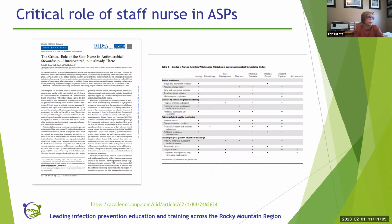With this one, the critical role of the staff nurse in antibiotic stewardship, and I realize that this is a little bit small and I apologize, but this is really a good study published in IDSA, and it talks about traditional stewardship models relying on pharmacists and infectious disease physicians, or both, as drivers providing feedback to clinicians. What I like to do is share that nursing also plays a role in this. In a lot of the initial studies, they talk about the traditional antibiotic stewardship teams as being your pharmacist and your physician and your infection prevention and so on and so forth.